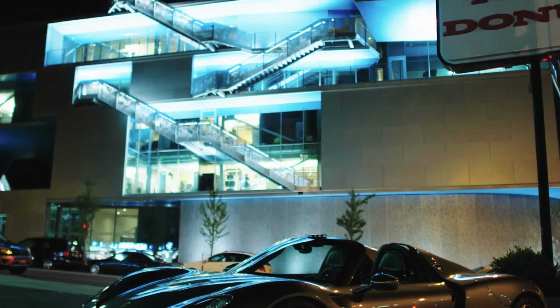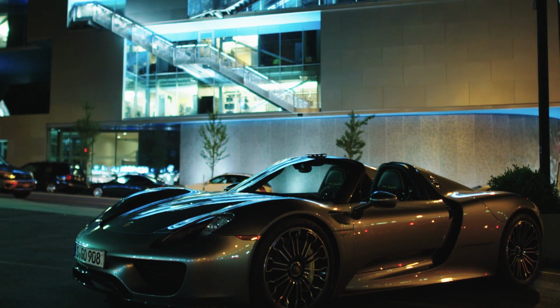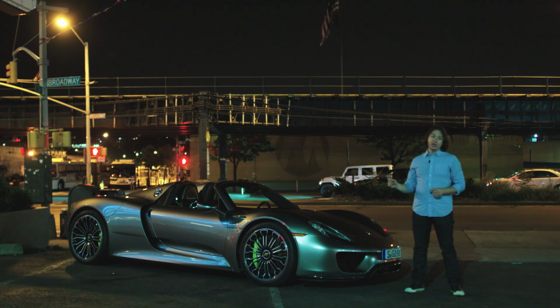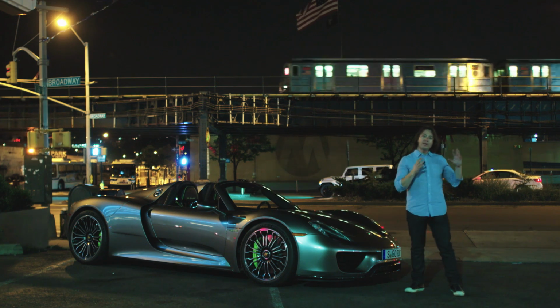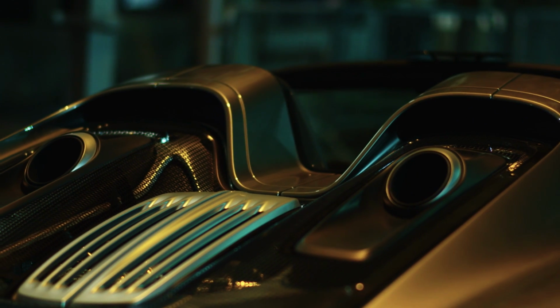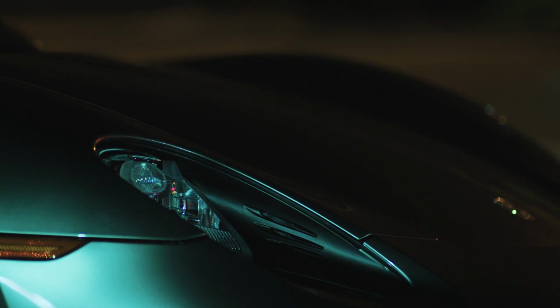And so that's why we are at the northernmost tip of Manhattan Island in this beautiful donut shop parking lot in Inwood. And we're gonna go to the southernmost tip, and that's gonna be the perfect challenge for this car in all-electric range. Can we make it all the way down to the end of Manhattan and still make it completely in all-electric mode? We're gonna find out right now.